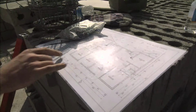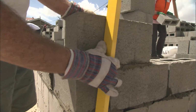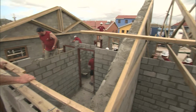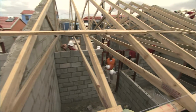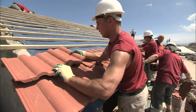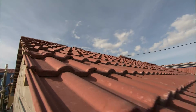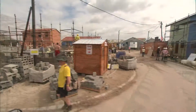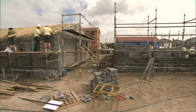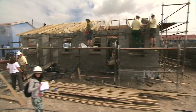So successful was this blitz that the next year he managed to persuade 350 more volunteers to each raise 4,000 euros and build 50 houses in 1 week. And this brings us to today, the biggest blitz yet, as 1,350 volunteers traveled 10,000 kilometers to Freedom Park in Cape Town to continue the mission of replacing shacks with decent homes.